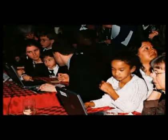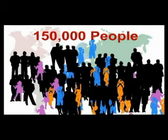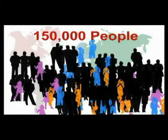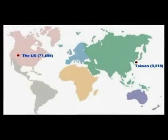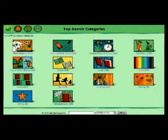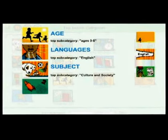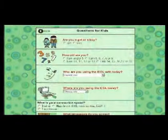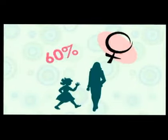Since the ICDL was launched a year and a half ago, approximately 150,000 people from around the world have used the digital library. The most frequent users of the ICDL live in 5 locations: the US, Taiwan, Hong Kong, the UK, and China. The 5 most popular ways people search the ICDL by categories are age level, languages, subject, genre, and color. According to our optional survey of ICDL users, over 60% are females. This is true for both children and adults.